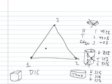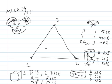Or I could use a 6-sided die, which is the singular of dice, which I find to be a bit morbid. It makes me think, should the singular of rice be rye, or should the singular of mice be my? Which makes me think, would he be as popular if he was called Mickey My?